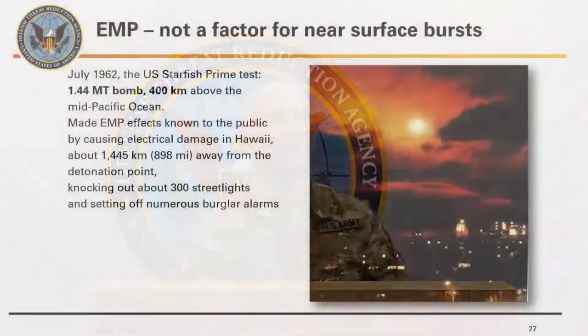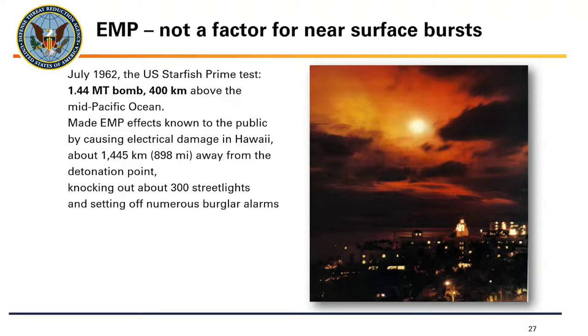All right. Now, I do have a picture if you're wondering what it would look like. This is actually from Hawaii looking at that detonation. This is the middle of the night. That looks like the sun is up right through the clouds. 900 miles away, 400 kilometers up. That's what a nuclear blast would look like out in space.